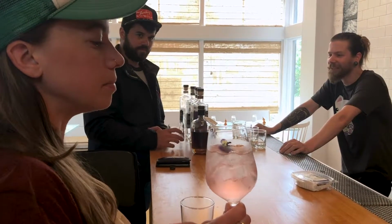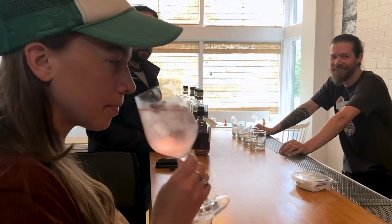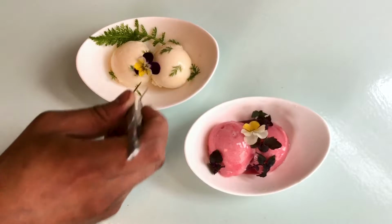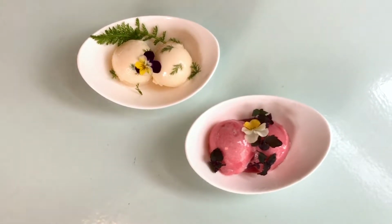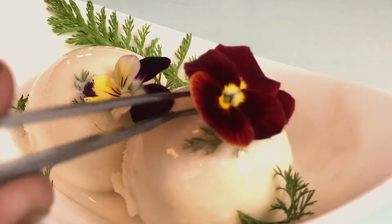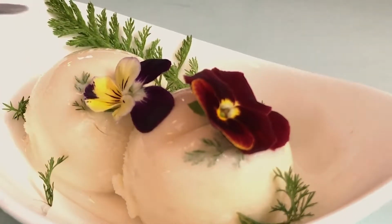Oh, the watermelon. Get that one right off the bat. So we have the flower and the yarrow leaves to cut through the sweetness of the soy milk. Also, the slight bitterness of the flower brings out a little bit of nuttiness of the soy milk.